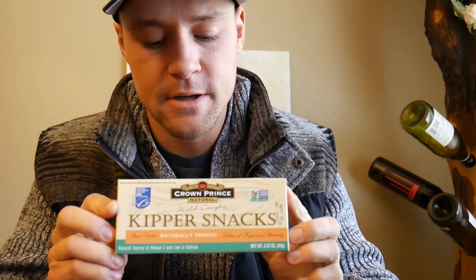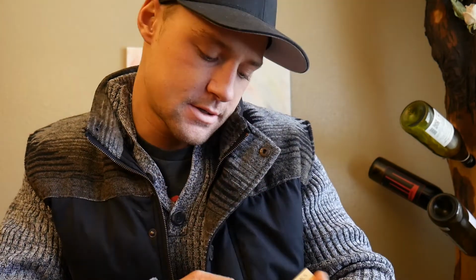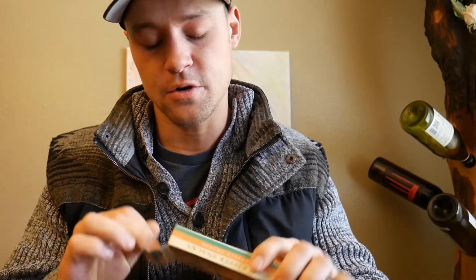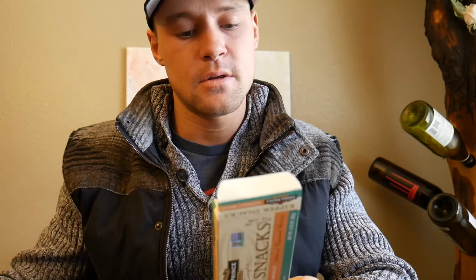I've got a box of naturally smoked wild-caught kipper snacks, fillet of herring. I really like these, sardines in olive oil, mackerel. I like anchovies, but they're super salty. But all these canned fish are great because you can get some omega oils. This particular one is 1.5 servings. So for the full can here, we got 19 grams of protein and 13 grams of fat. So really tasty, really easy to take with you somewhere and be keto approved.